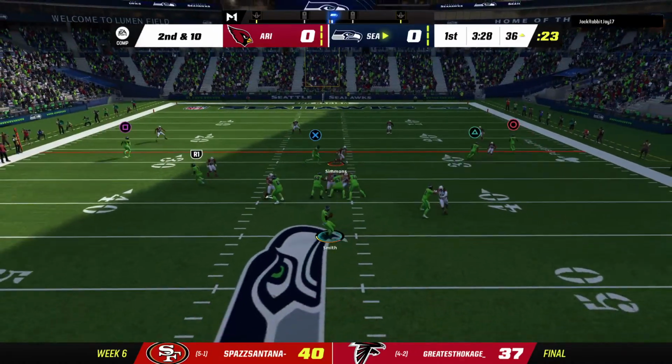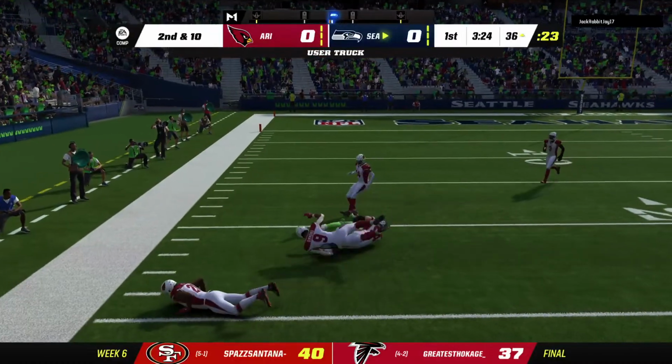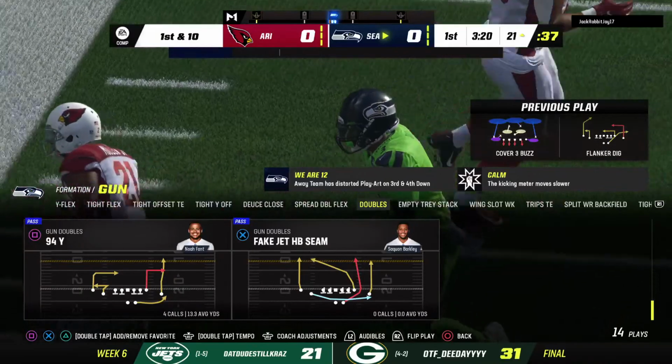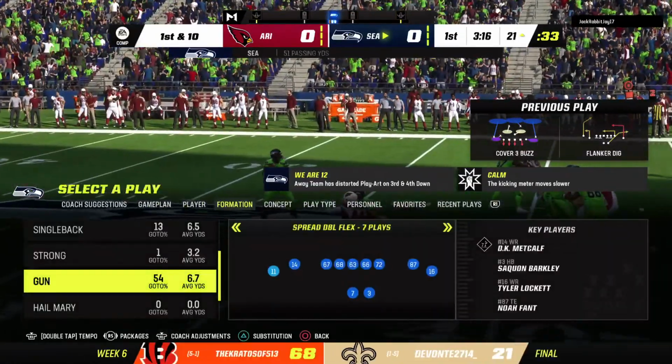To the air again, Smith. This one goes out wide for Barkley. And they're going to have another first down as the tackle's made here at the Cardinals' 21. It's a pickup of 15 and a fresh set of downs.